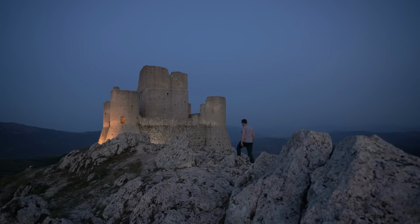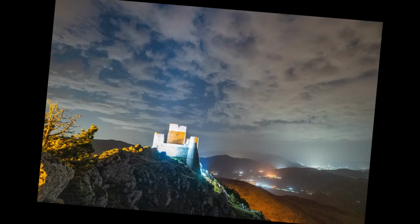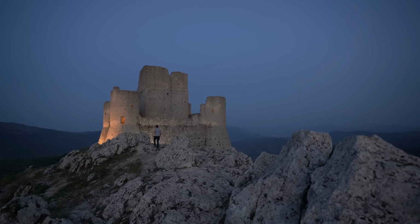Sadly, we didn't get to shoot the Milky Way, which was what we originally planned for because clouds moved in early in the night. Yup, sometimes I do not get what I planned for.